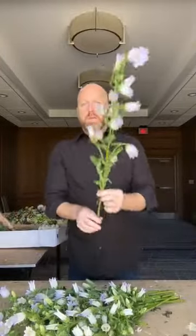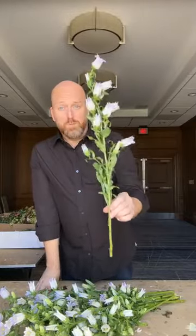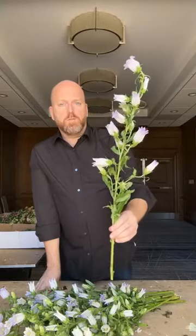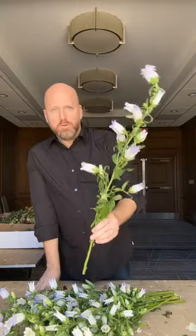Okay, this is Campanula. This is a Champion 2 series. I've got white and lavender kind of mixed up together here. This is what your Campanula should be looking like. Again, Campanula you plant in the fall or late winter. You plant them before week 10, and then as the days get longer in the spring and summer, they're gonna flower. Probably June, maybe July if you're in the more northern part.